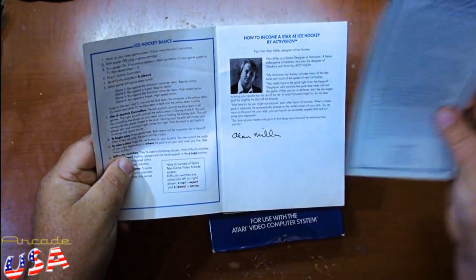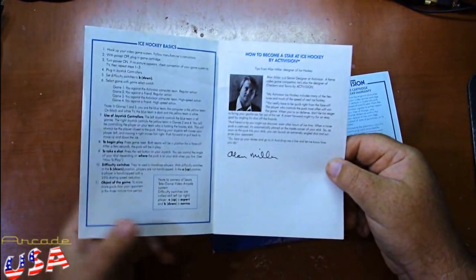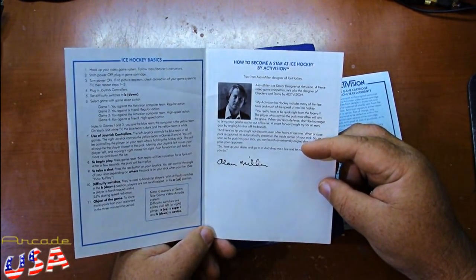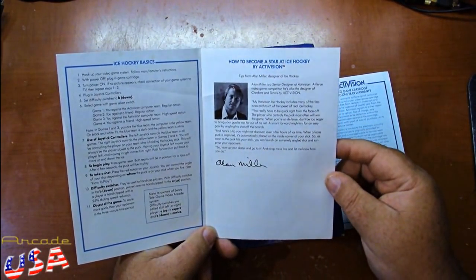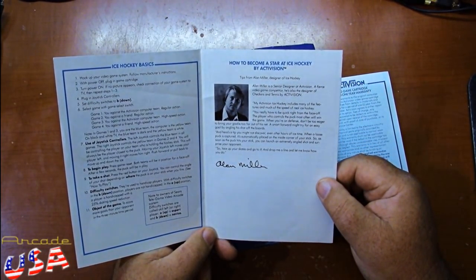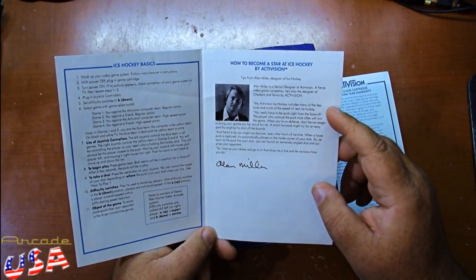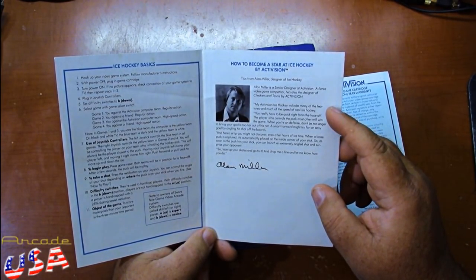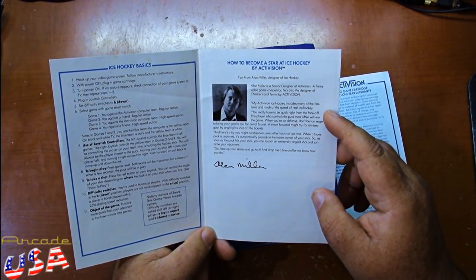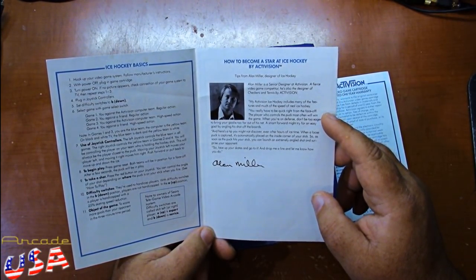Oh, here's the warranty card. And I love how Activision put the little bios in here for the programmers. Alan Miller, what a cool guy. Give some tips here. That's cool. My Activision Ice Hockey includes many of the features and much of the speed of real hockey. You really have to be quick right off the face-off. The player who controls the puck more often will win. Well, yeah.